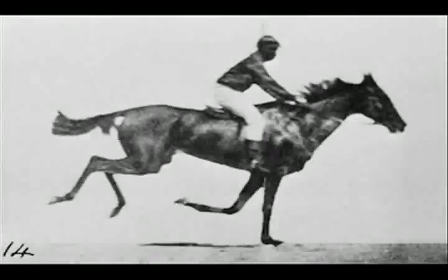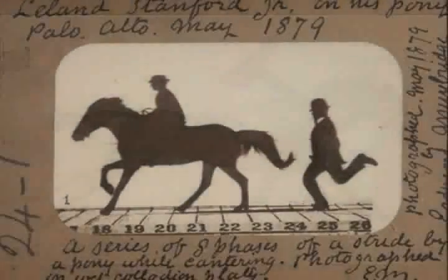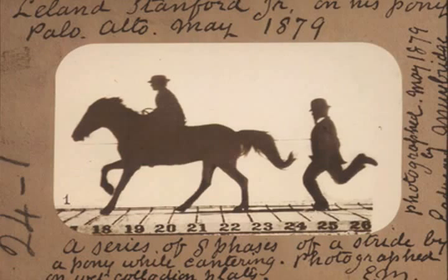Many of Muybridge's serious photographs reside in museums like the Cantor Art Center, welcoming all to experience the legacy of a photographer who really planted the seed for popular entertainment as we know it today.